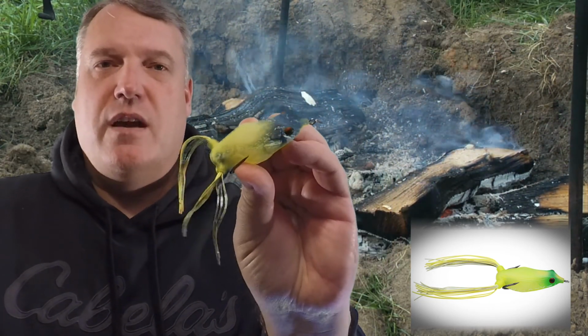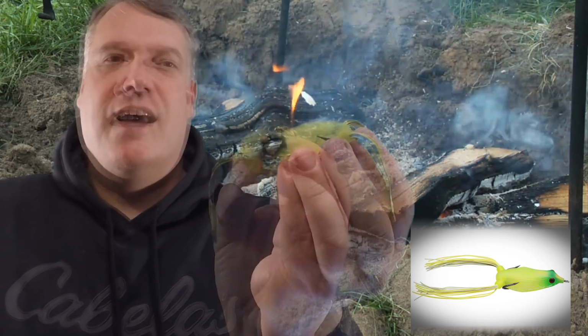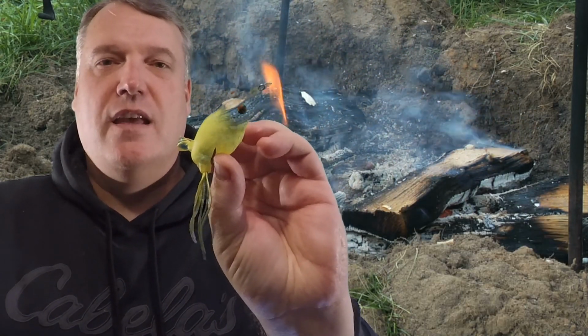This color is also a color that I don't usually use, but I was using it that day, and it's kind of a nice bright color when you have a lot of cover. I think it helps the fish locate the frogs. So, that's the frog I was using.